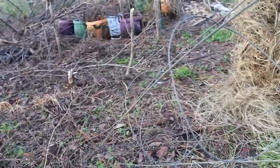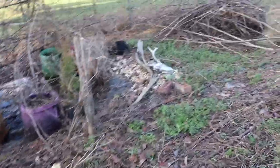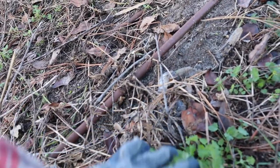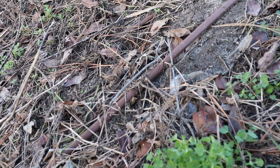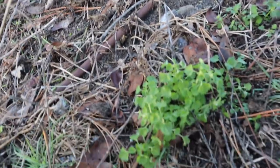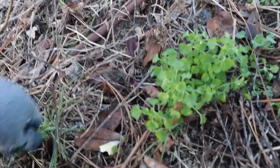Look at this lemongrass. It's still got a little green in it. There's all kinds of interesting things out here. There's stinging nettle, which feels like a bunch of fire ants biting you. And it's not fun to put your hand in, but it makes a very good nourishing tea. So I'm just gonna try to keep that alive.